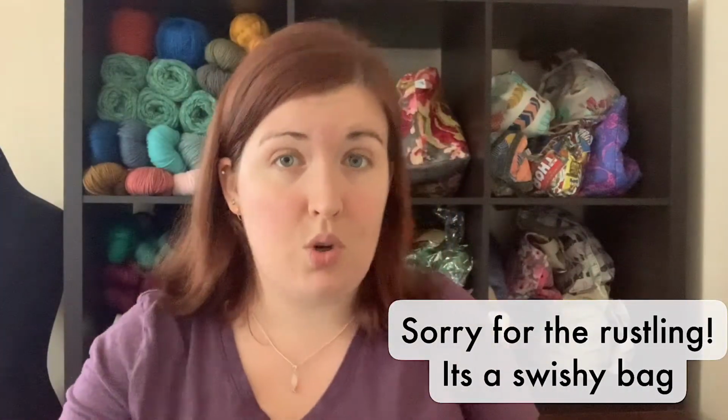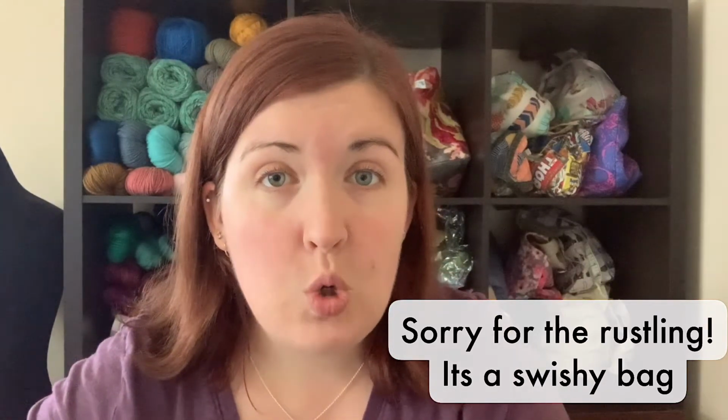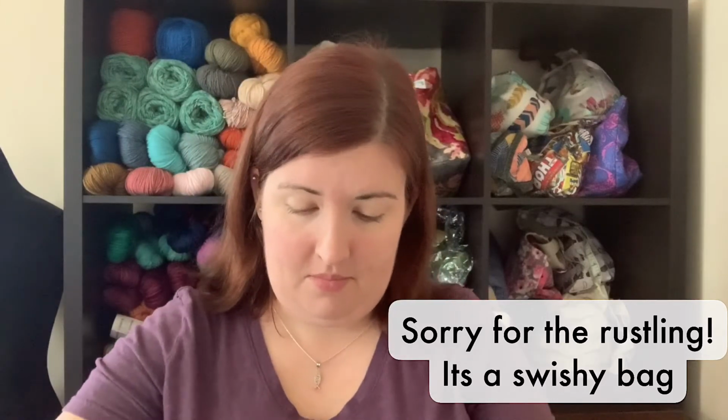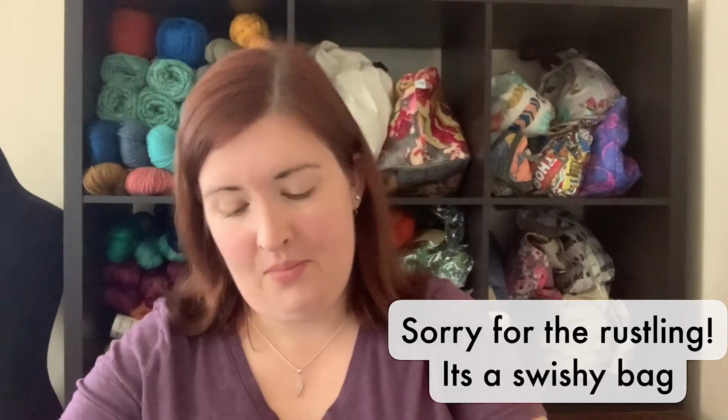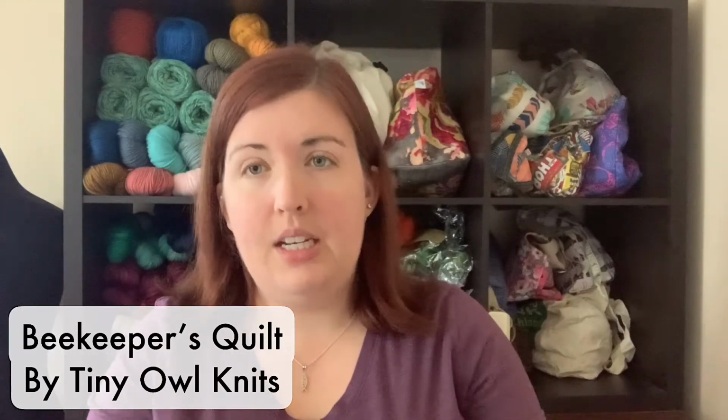This is a Beekeeper's quilt that I started before my oldest son was born. I will show you. For those of you who do not know, the Beekeeper's quilt is a knitted pattern, and you make these little hexapuffs, because they're hexagons, and they're stuffed, they're puffy. And then you join them all together. The pattern calls for using quilt ties so that if one of the hexapuffs gets dirty, you can take it out, launder it, and then tie it back in.